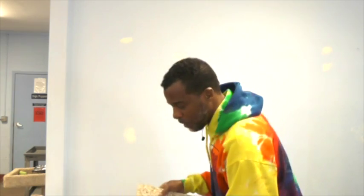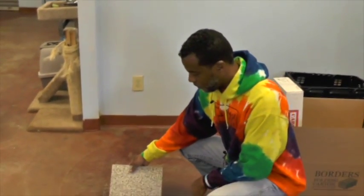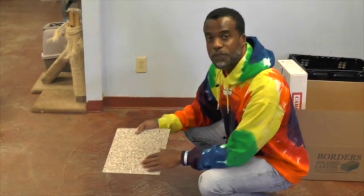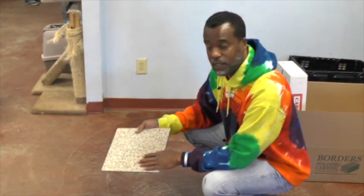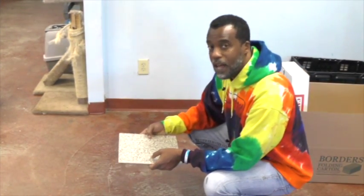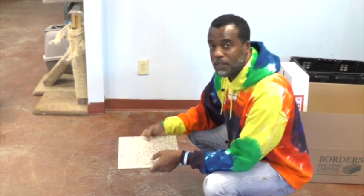Just to give an example of where we're coming from and where we're going, you can see the difference. You can see it's very smooth. This is a floor similar to what is in the CDC in Atlanta, and we're excited about this. It's taken a lot of effort to try to get this done.